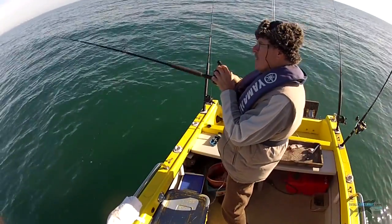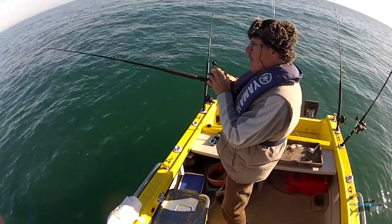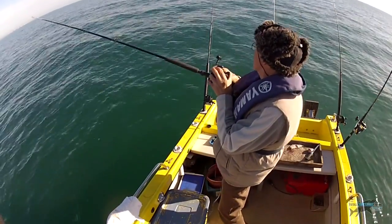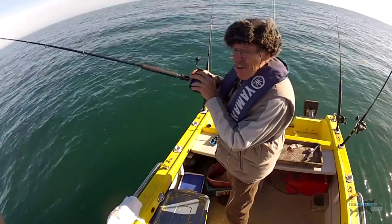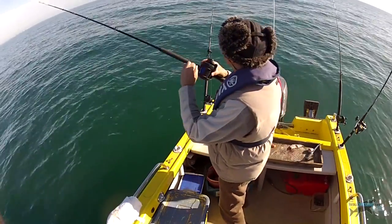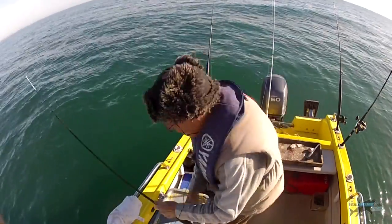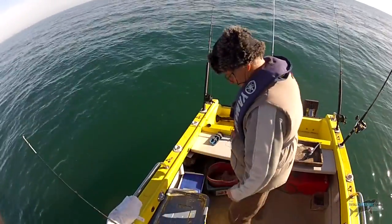Well, we're going to leave it back down there and take a gamble that the bait's still there. That's all you can do. Some people wind up straight away. I just like to leave it a little bit longer, just in case he comes back to it. And that one's pulling a little bit, but I don't think that one is a fish. I'm going to have a clip here.